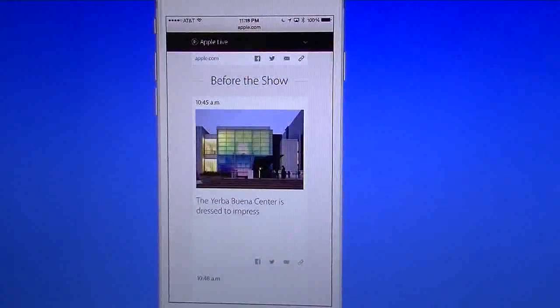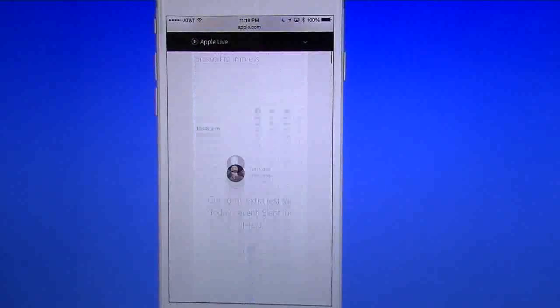So everything took place this morning at 10 a.m. California time. So the times you see here are Texas time. And it was at the Yerba Buena Center, which is in California, of course. And that's where the event took place this morning.